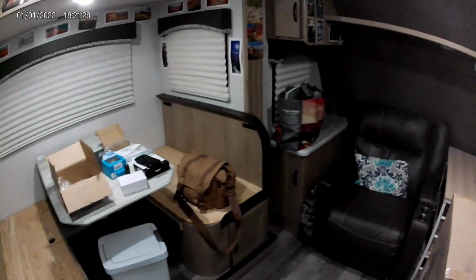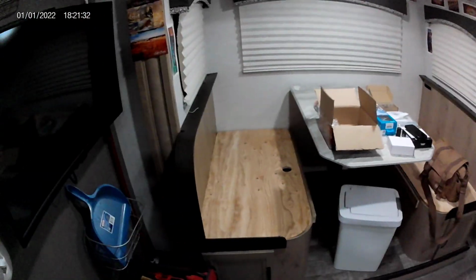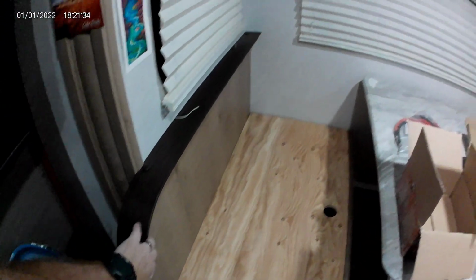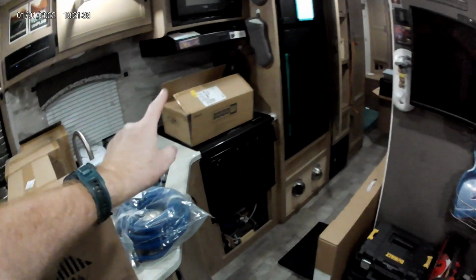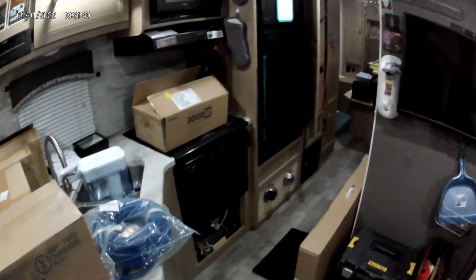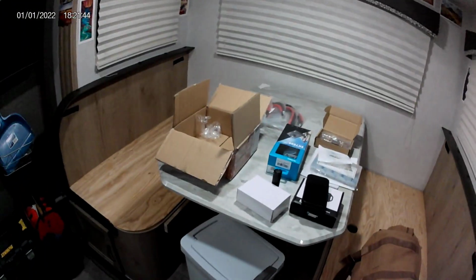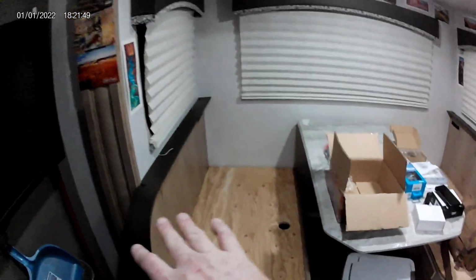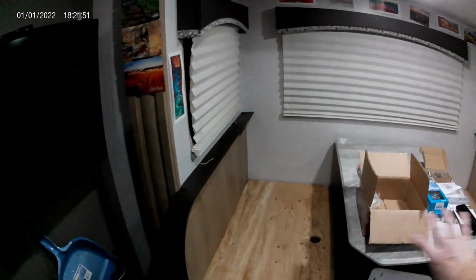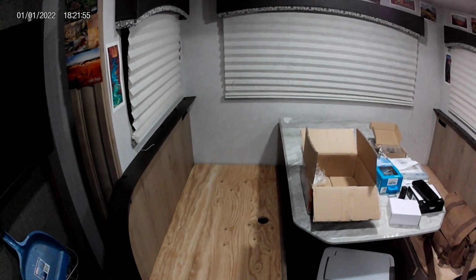And that is going to be a big couch slash bed. I'm going to take all of this off. I'm going to save this top because I may use it over there because it matches the kitchen. And I'm going to raise that up enough where the fridge will go under there.